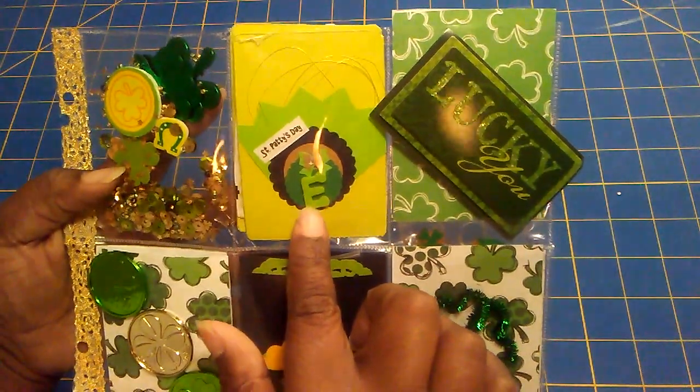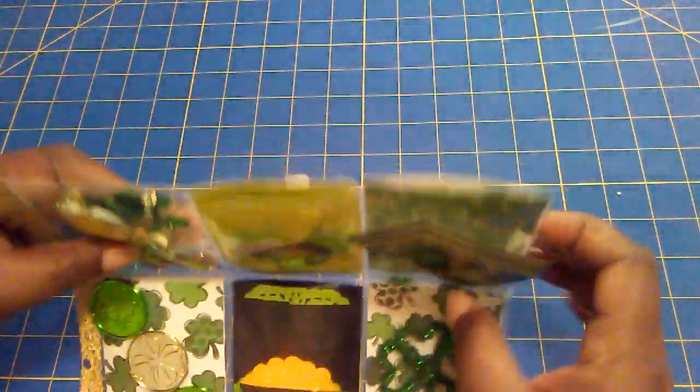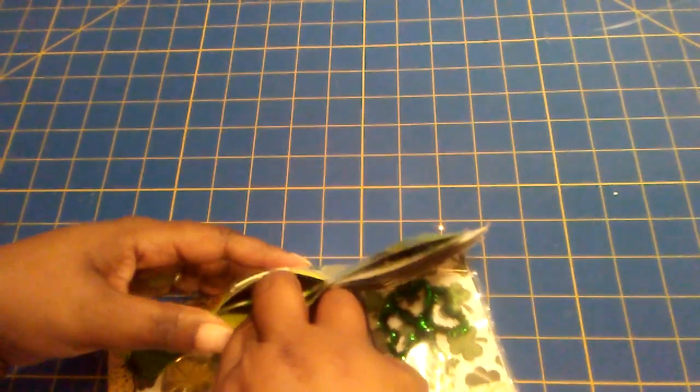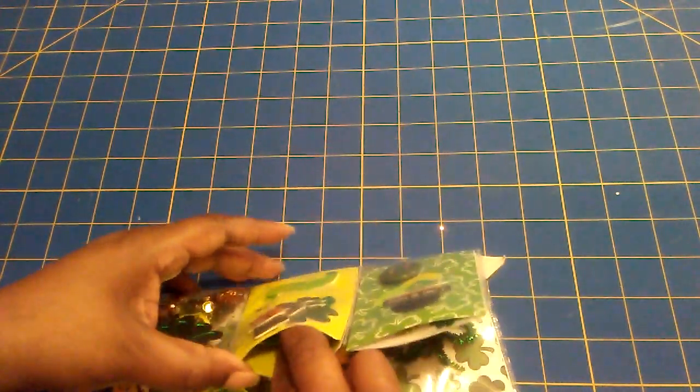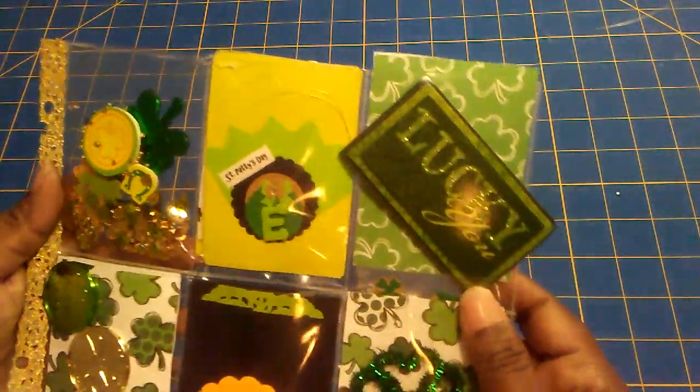And look at my little embellishment. St. Patty's Day with the letter E for my initial. Awesome. And this stuff with some little goodies in here. Y'all know I'm not good with taking everything out. It's only because I'm on camera. So I'm sorry. Y'all won't be able to see what that is exactly. I'll try to go through everything in a moment.